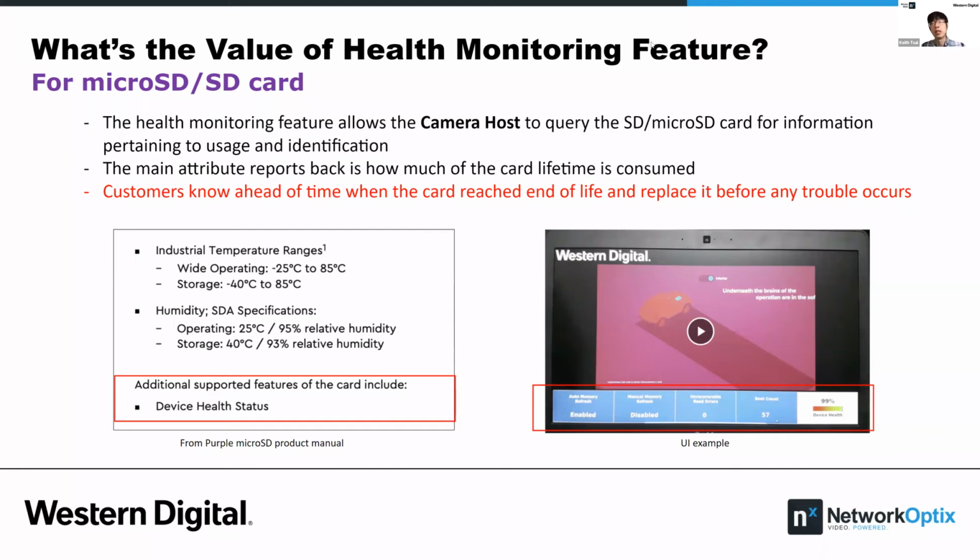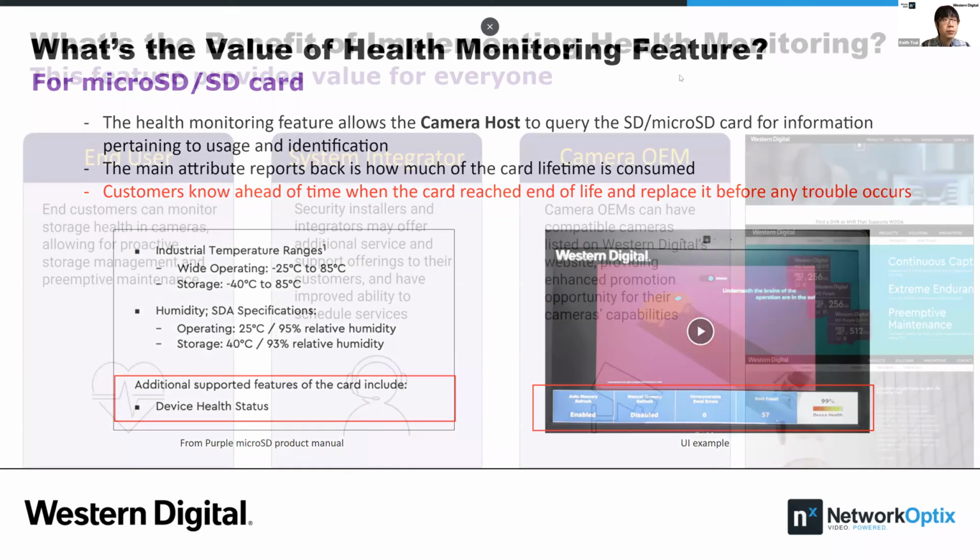And on the right-hand side, you see a user interface example. When the host sends the query to our cards, our cards will output the data, and this UI shows the UECC count, the boot count, and the life remaining. Thank you. So next slide, please.